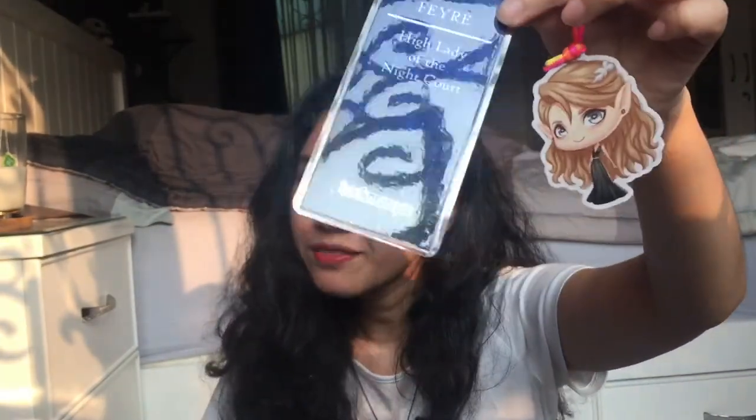The bookmark is from Bookmarky, or Bookmark. I don't know how it's pronounced, but you can find it on Instagram. These two are clearly from the Avengers, and I'm on Iron Man's side. Last is an arrow-shaped Hunger Games bookmark. This is actually thick, so I don't really use it, and it's from the Mockingjay era.